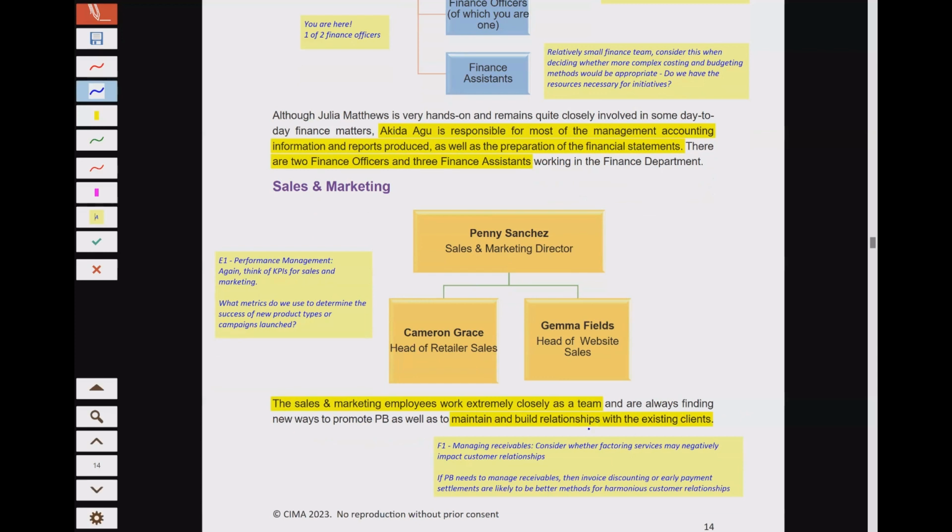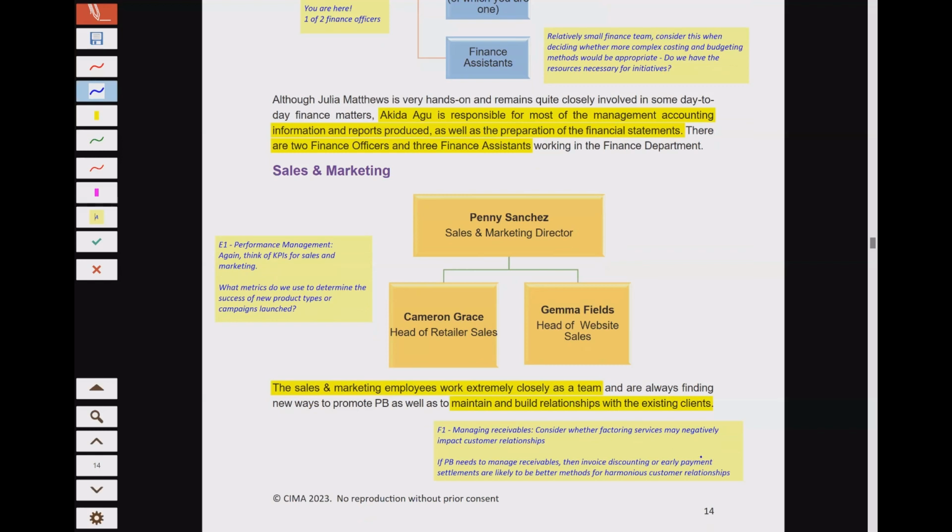So when we are thinking about managing that money and that receivables that we need from them, we could think about factoring services, whether that would be good for customers that we really care about. We know that factor companies can be a bit aggressive with their chasing, can't they? So we should think about customer relationships when we're making any suggestions in terms of picking our receivables up and so on. Perhaps early payment discounts will be more friendly, or invoice discounting where they're not aware we're using a different company to get the money.